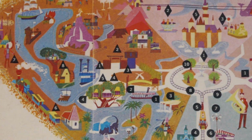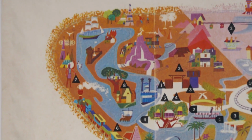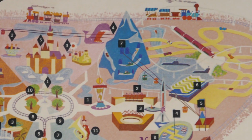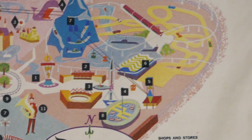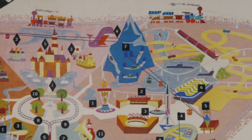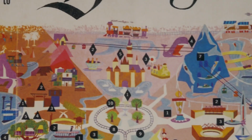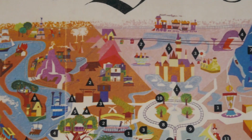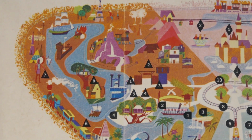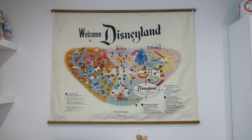you've got Robinson Family Treehouse, is that what it's called? The castle, of course, Matterhorn bobsleds, those types of things, and then also Autopia, the train. Yeah, it's awesome. So, oh, and the Skyliner thing. The teacups are there. So yeah, this is an amazing map. Of course, anybody that is a fan of the parks and the history of the parks, this kind of thing is right up your alley.